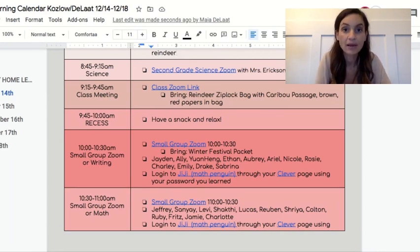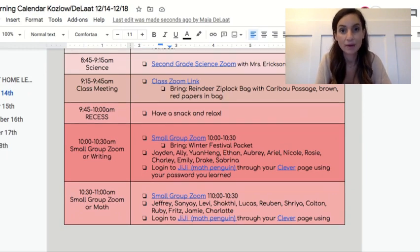And then when we meet on our class Zoom at 9:15 after science, please bring the Ziploc bag that has the brown paper, red paper. We're going to be making a reindeer today of our own. And we're going to be reading about caribou, which is the more scientific name for reindeer. So please bring that bag with the brown paper, red paper. And then there's a passage that has facts and information about caribou we're going to read about.